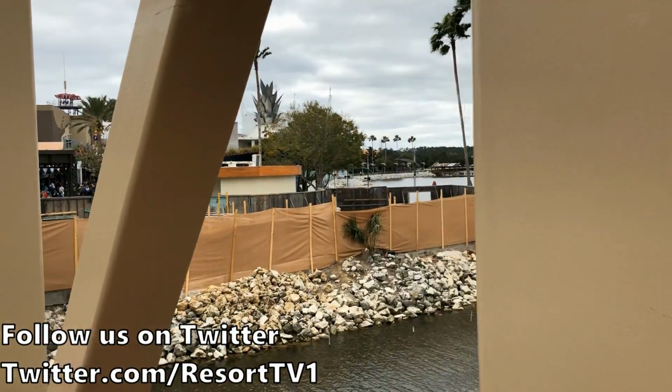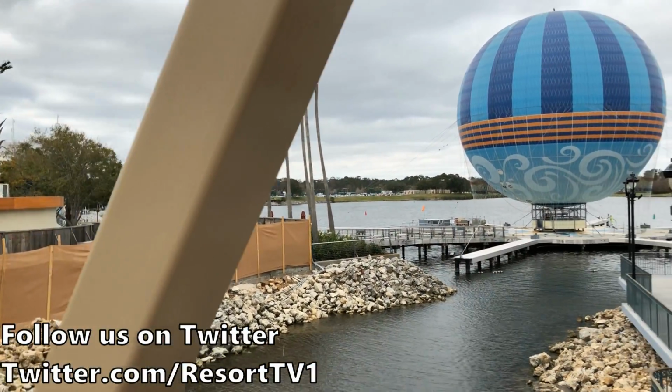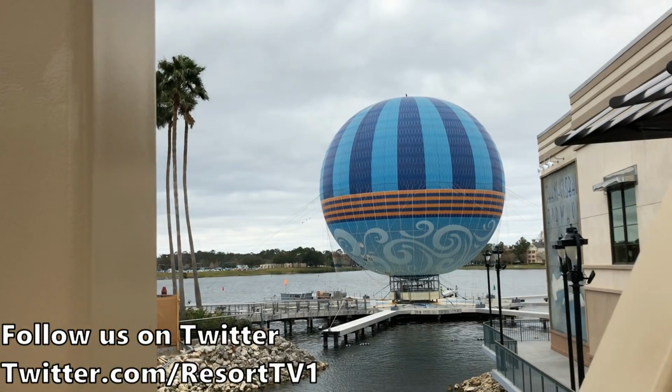And it is a windy day, so I apologize if there's any wind noise. Tried to minimize it as much as possible. There you can see the balloon. It's way too windy for the balloon to fly.